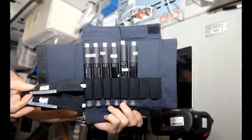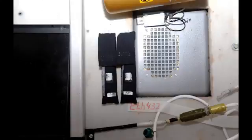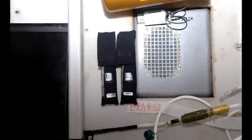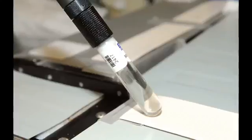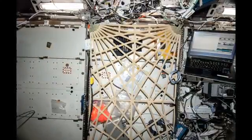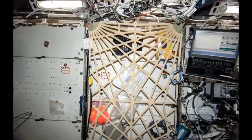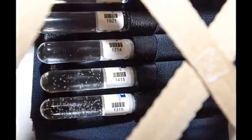And we're planning on deploying these next week, and they'll be out for 7 days. They'll be located around various locations around the space station. And once that's over with, we'll bring those back in, collect them up, and use the Russian bubble reader to evaluate the data.